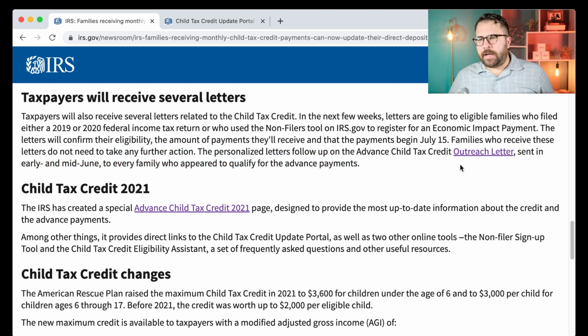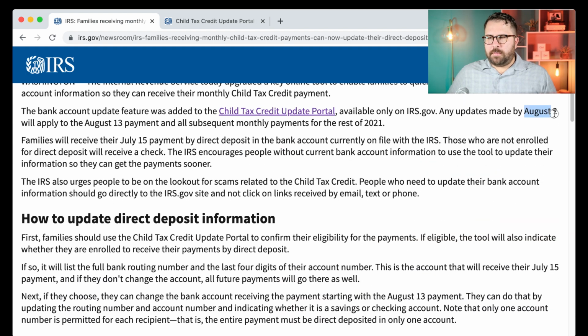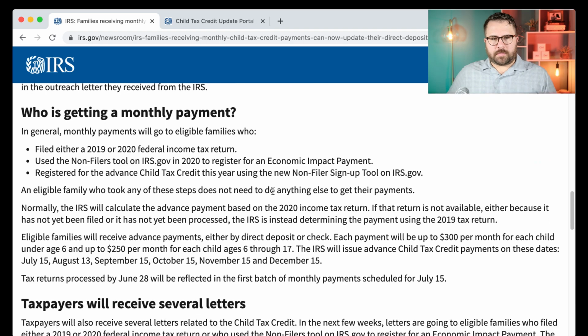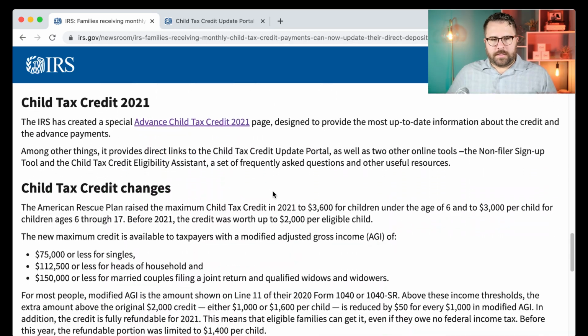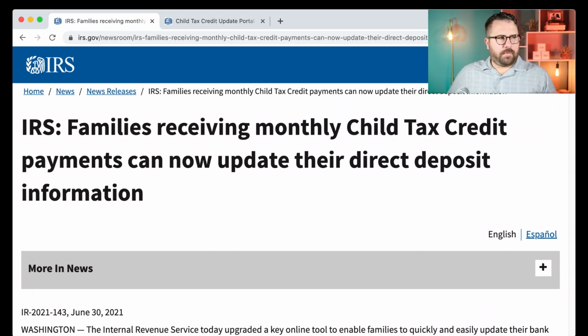Okay, so there's more letters going out. It says you don't need to take any further action, but obviously if you do want to change your direct deposit information, starting with the August payment, then you need to update your direct deposit information by August 2nd. Okay, this is all just basic stuff about the child tax credit that we've gone over before.